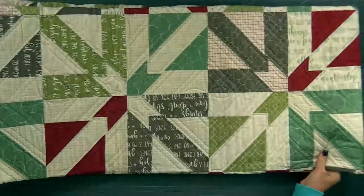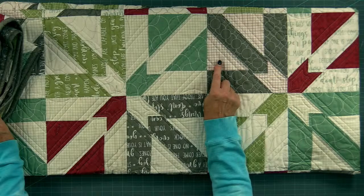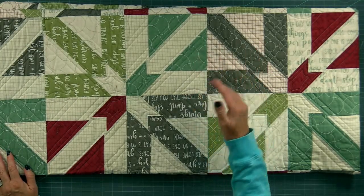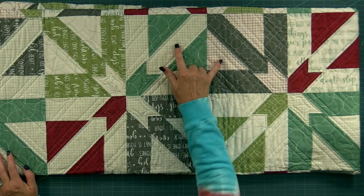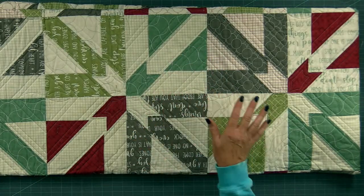So there's a little more value, and so did this one, the grid with the red. And red is always a high value color. It always stands up as a high value. So even these little lines make this so much darker than this fabric, even though it's the same print, just with a different color. So there's a slight difference there.